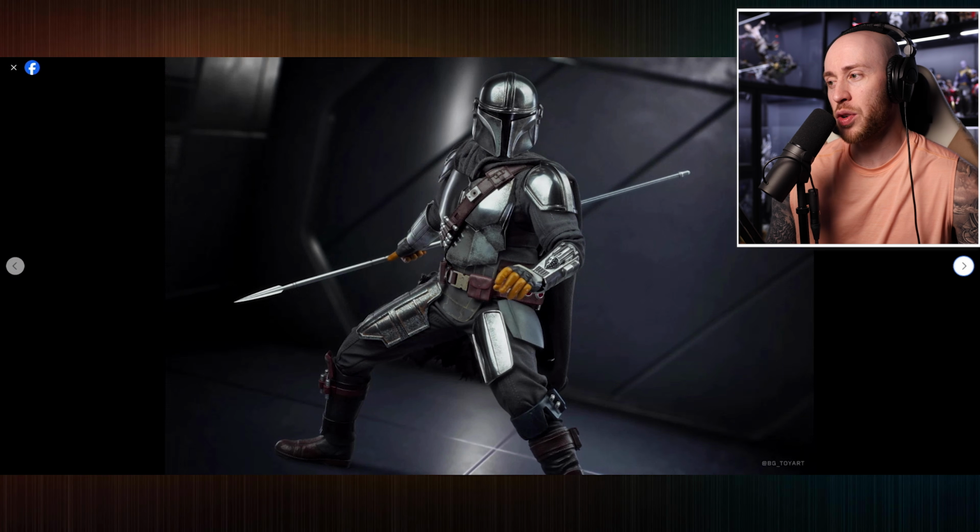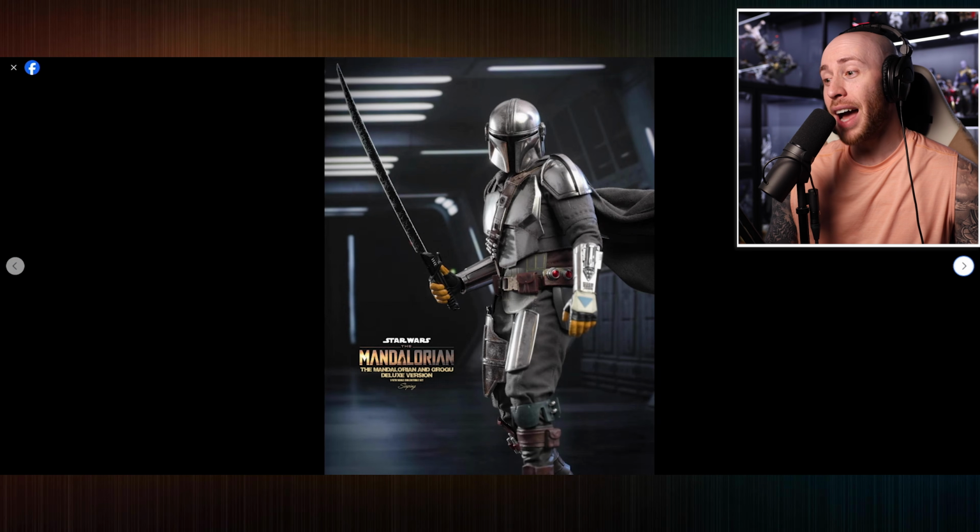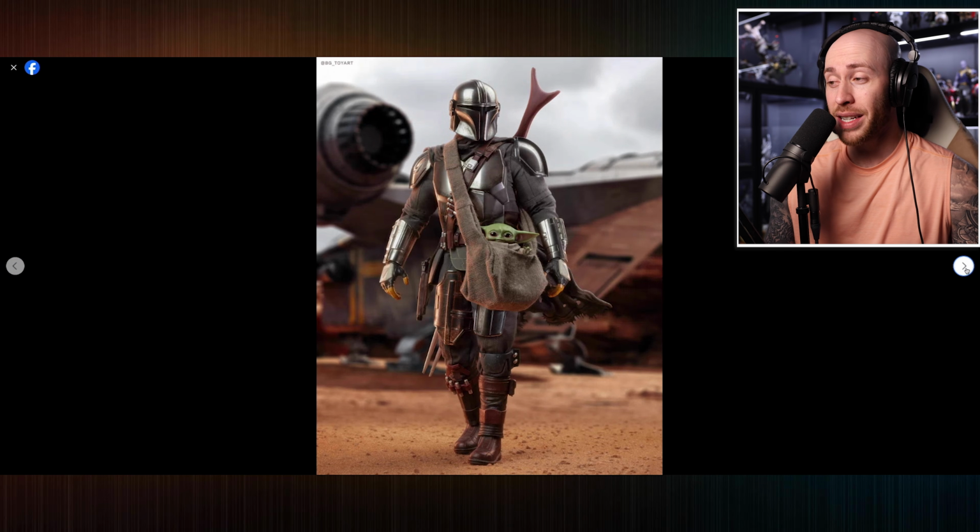So I like that additional weathering, although Beskar is a little bit cleaner in the actual show. Still, I love how this looks. The original Mando was pretty solid, but this one just blows it out of the water.